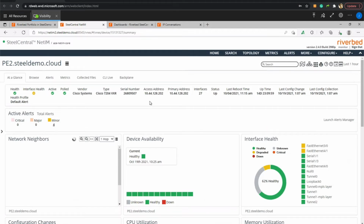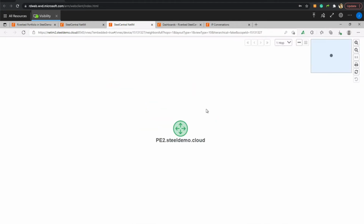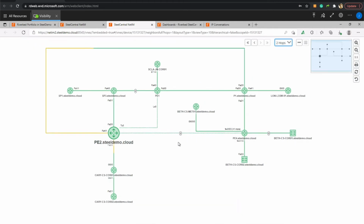So now I'm looking at this Cisco system device with that serial number. I can quickly see what this device's neighbors are. I can look at the first hop neighbors, or I can expand it to 2 hops, and I can see where this device sits on the network. These topology diagrams are automatically created on our live topology diagrams.